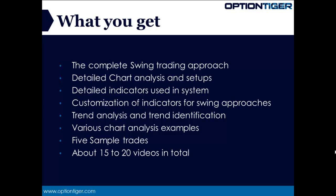So let's talk about what you get when you get into the system. You'll get the complete swing trading approach. Which means, how do we look at markets? How do we look at trends? How do we look at stocks? What time frames are we choosing? What kind of chart analysis do we need to do? What are the chart setups? Which indicators are we going to use in the system? What is the customization of these indicators? How do we customize these indicators in a manner that gives our swing trades the best opportunity to succeed?